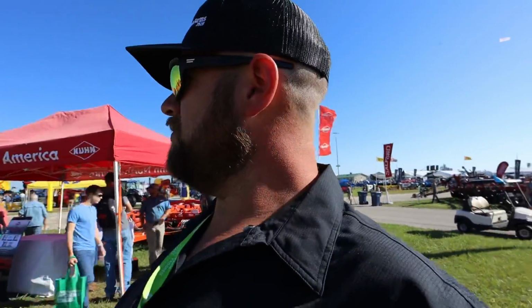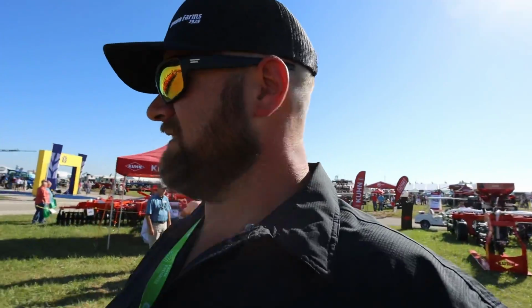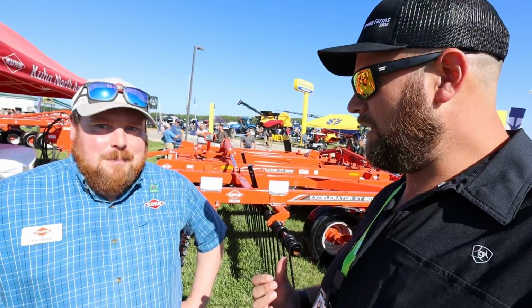So we have a Kuhn Krause Accelerator. So check out the new version of that tool. Ours is new to us. It was actually a brand new unit, but it was a 2018 model, so there are quite a bit of changes in those now. Talking to Peter Googe, and Peter, this is the Accelerator I see, and this tool has been around for a little while now, hasn't it?